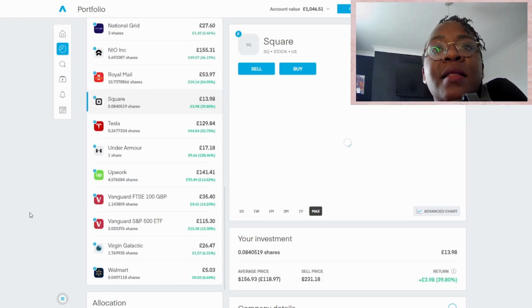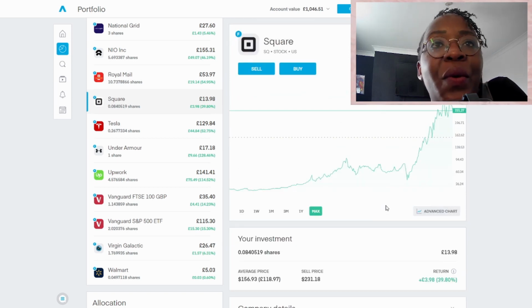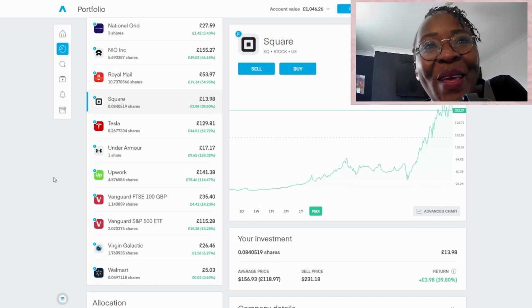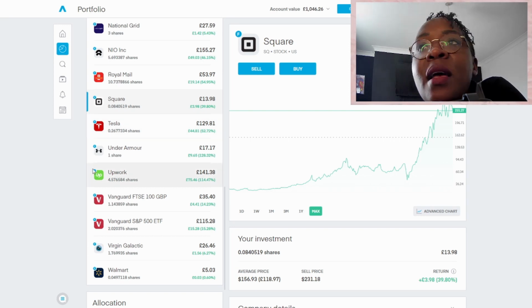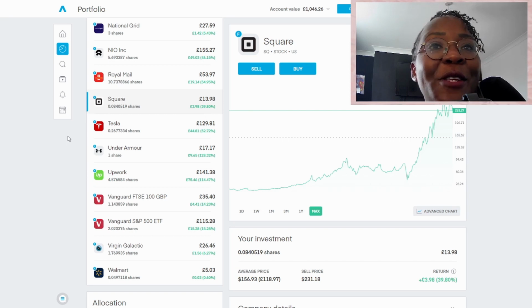Again, this is another US based stock that I purchased because I just thought it was a really good investment. Again, as I'm risk averse, I only put a little bit of money in there, but I put just £10 in there. I bought 0.08 shares, and I'm up almost 40%. So really happy with that. Wish I'd put more money in it, but watch this space.